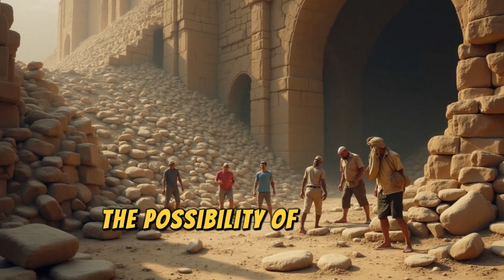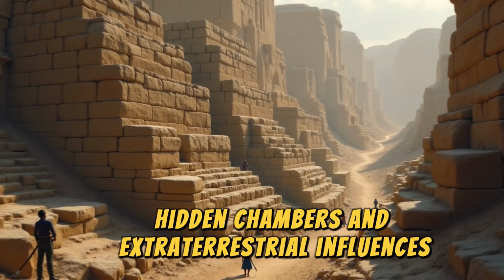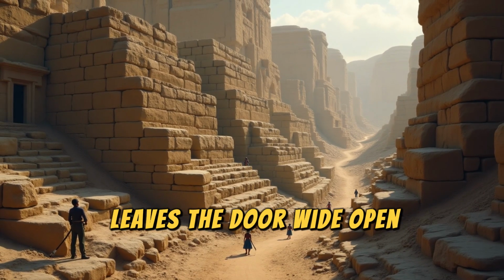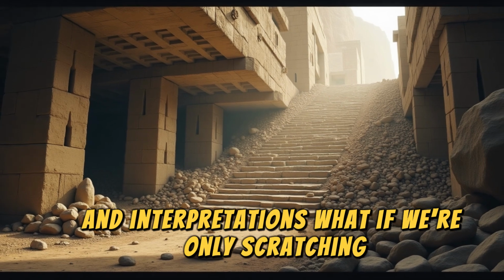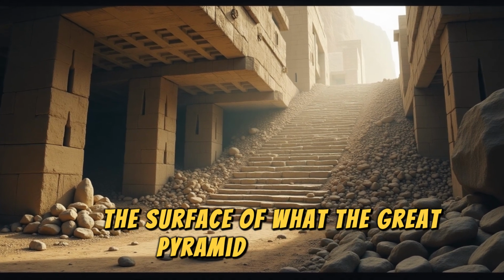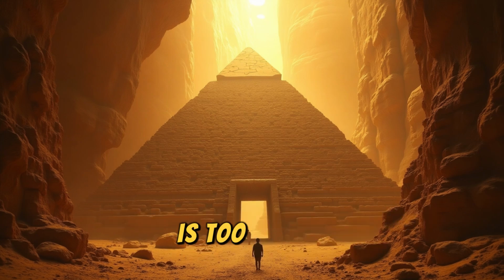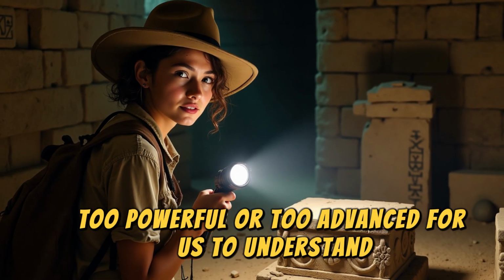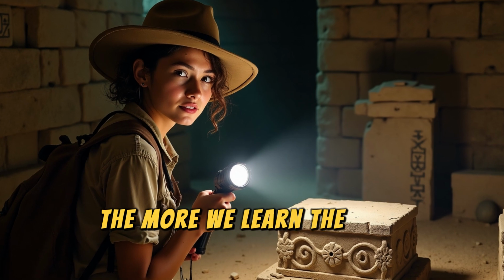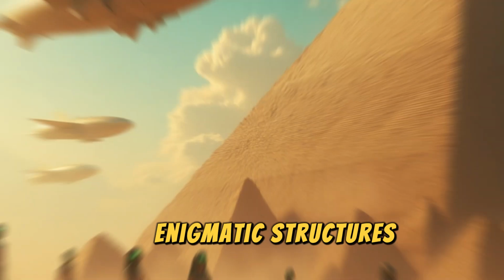The possibility of lost ancient technologies, hidden chambers, and extraterrestrial influences leaves the door wide open to countless theories and interpretations. What if we're only scratching the surface of what the Great Pyramid has to offer? What if the knowledge buried within the pyramids is too dangerous, too powerful, or too advanced for us to understand? The more we learn, the more we realize how little we truly know about these enigmatic structures.